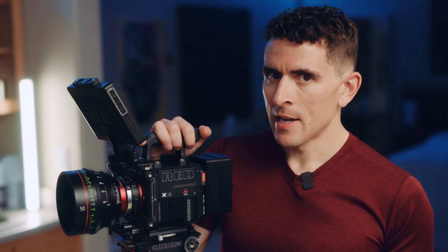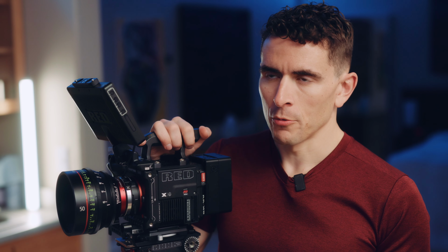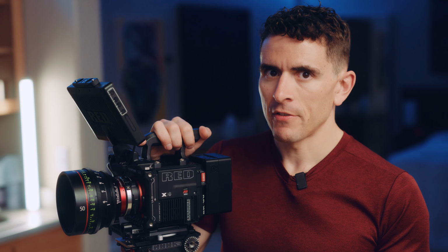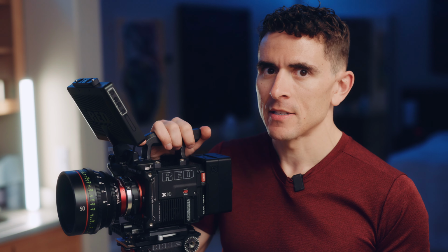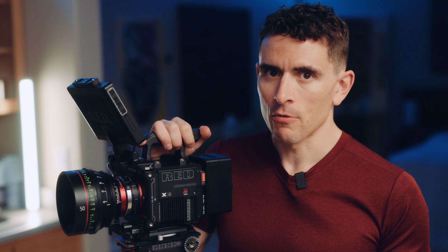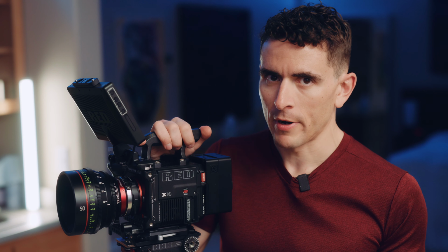But the good news is that every lens that CVP had information for, which was the 25, 50, 75, and 100, they all appear to have a really, really consistent vignetting pattern. So if you want to correct it, it's pretty easy to set up a correction in Resolve or Premiere or whatever your favorite editor is, and then have that correction work across the lenses. So I've done stuff like that plenty.